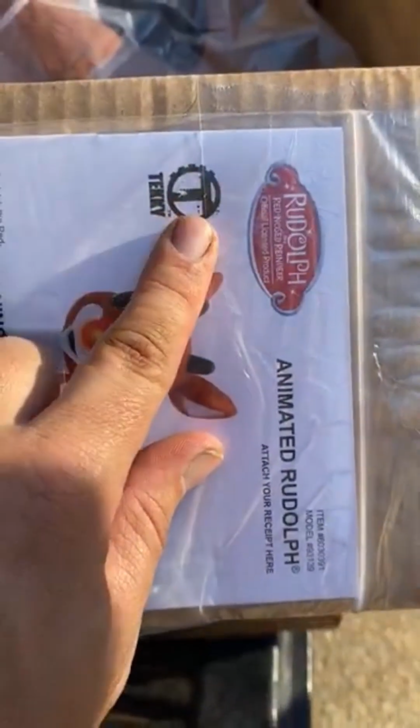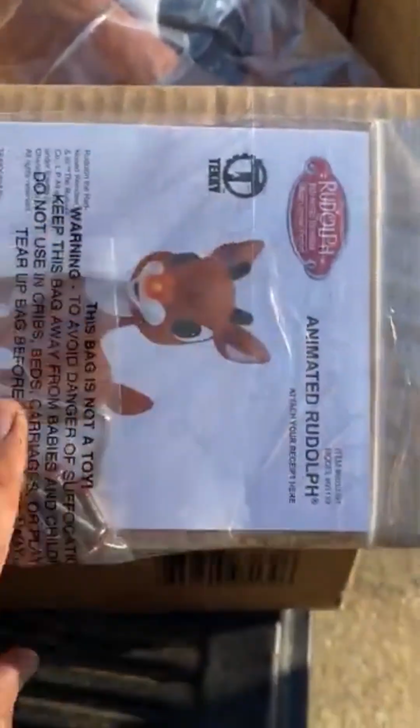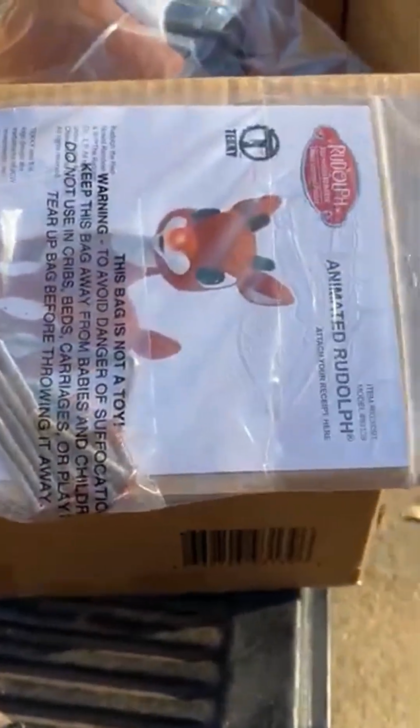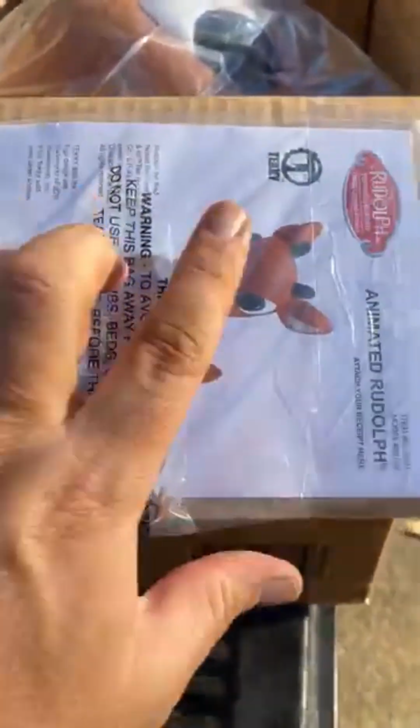They've done a lot for Spirit for many, many years, way before Lowe's and Home Depot really got into the Halloween and really heavy into the Christmas game. But they've gotten better over the years. I will give them credit for that. So we'll see how he does.